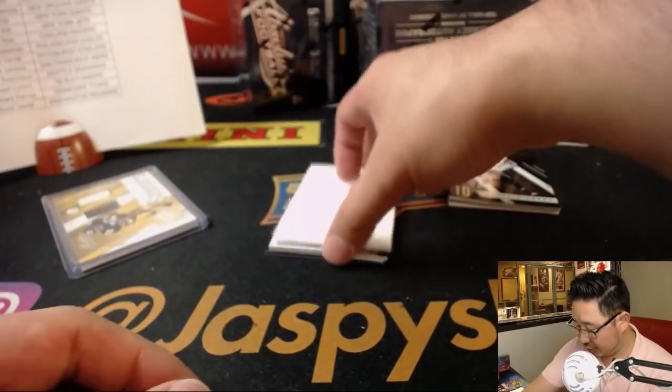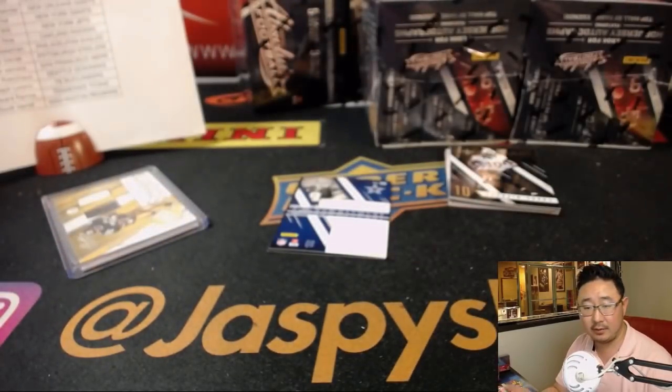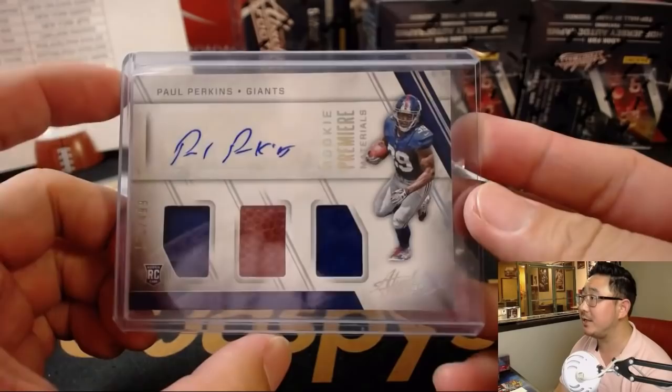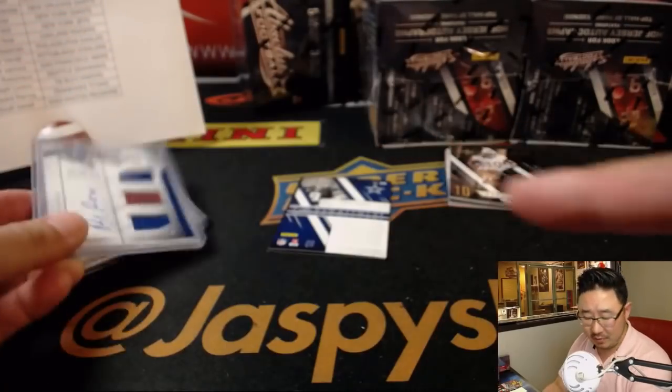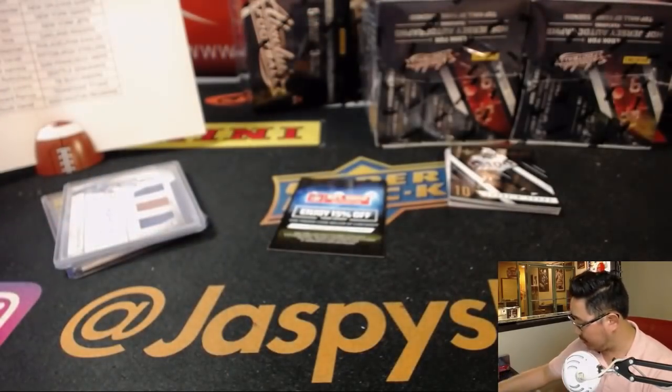Rob Nikovich. And rookie premier materials and autograph, Paul Perkins out of $4.99. I know, right? Another Falcon just went down. Is he still in the mix in New York? Maybe as a change of pace for Saquon Barkley?